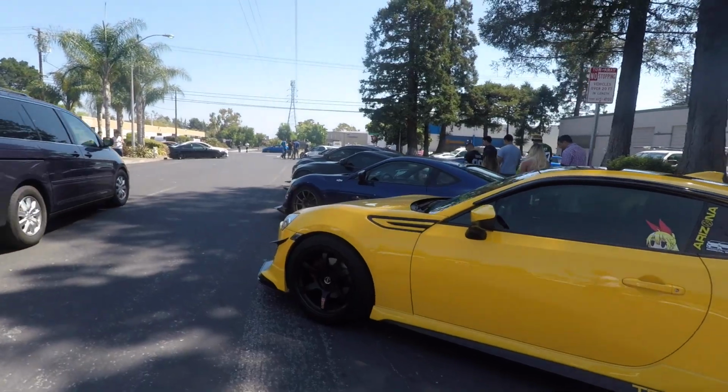So we're just parking on the side. We're not supposed to park here, but it's kind of like, screw it. Might as well. It's our last photo shoot before we have to go back to school, kind of a thing. This is going to be our last thing, and we'll probably roll out after this.